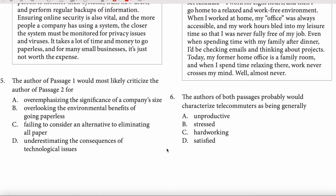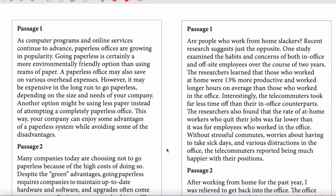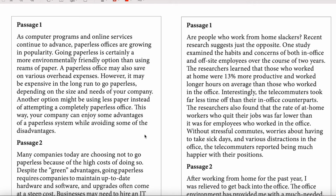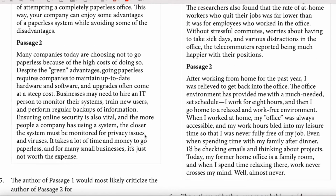Okay? Let's go back and review what's the main point of the author of passage 1. What's his main point? That paperless is a good thing, right? Yeah, you should go paperless, right? Or at least, I think at the end he says, or at least partially paperless. Well, really, mostly the advantages are like going paperless. Absolutely. Yeah, here's a bunch of advantages of going paperless. That's going to help when we think about his perspective on the second guy's passage, right? Mm-hmm.